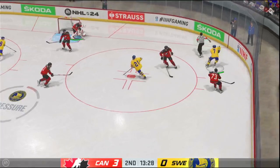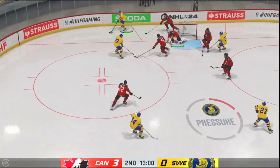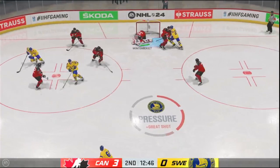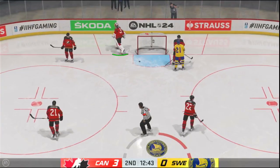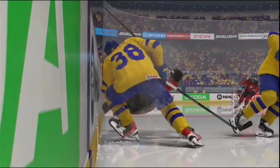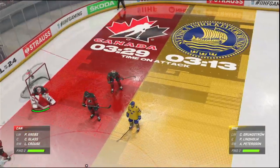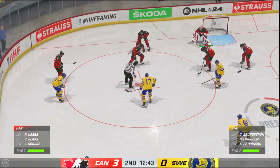Moves the puck along the half wall. Heads deep inside the offensive zone. A shot! That's blocked by Montembeau. Canada's offense came to play in a big way, and they lead big time here in the second.